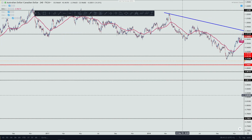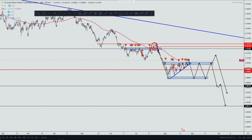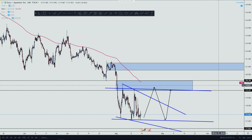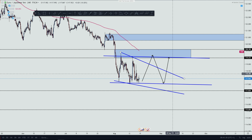Okay, enough of that chart. Let's move on to the next one. And we have the Euro Japanese yen.